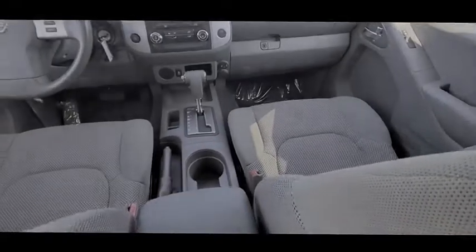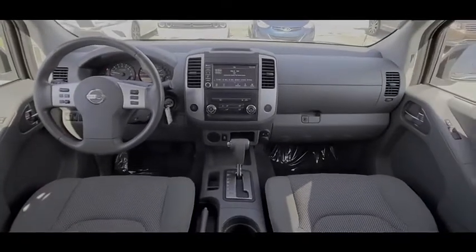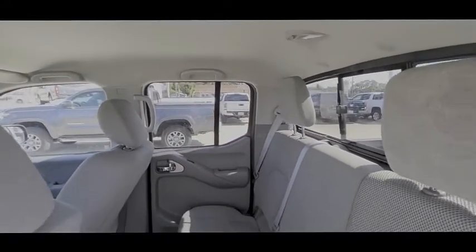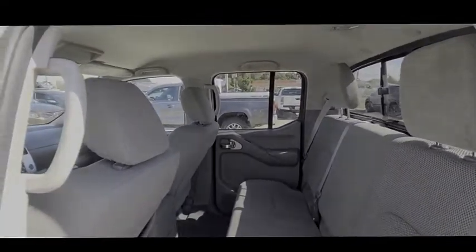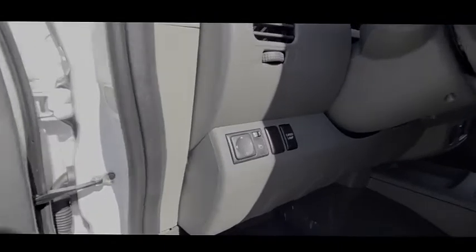Here are some of this vehicle's great options: sliding rear window, tire pressure monitor, aluminum wheels, traction control, stability control, engine immobilizer, 4-wheel disc brakes, tires front all season, tires rear all season, privacy glass.